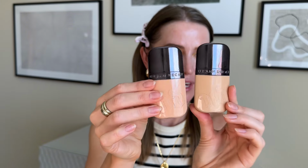Now for foundation, we're gonna be using the Face Bond Foundation from Urban Decay. I am so excited to try it. I've heard so many amazing things about it. I have two shades, Light Cool and Light Neutral, so let's swatch them. This is what the packaging looks like. We can see the shades, and it has this interesting dropper applicator.